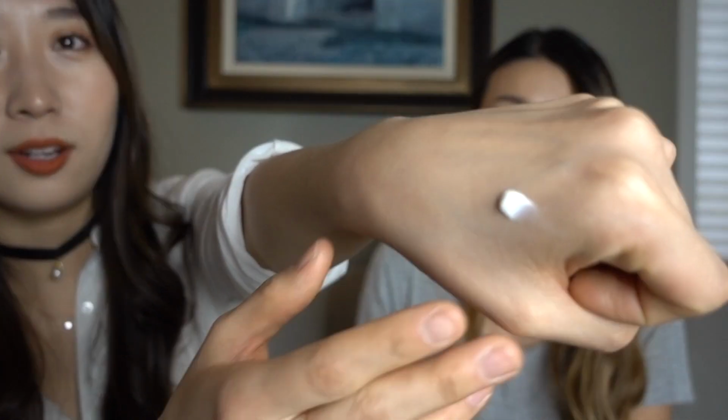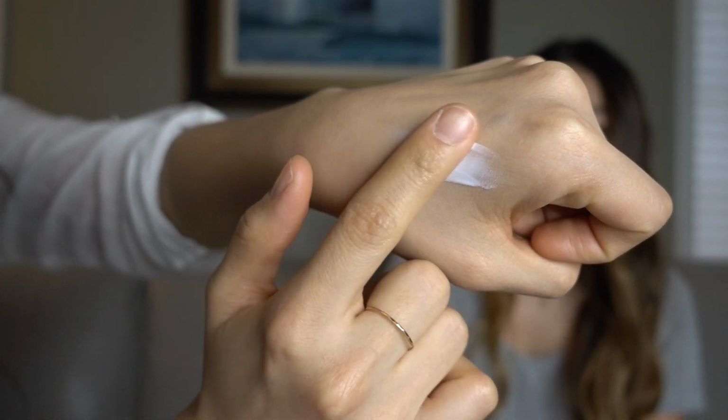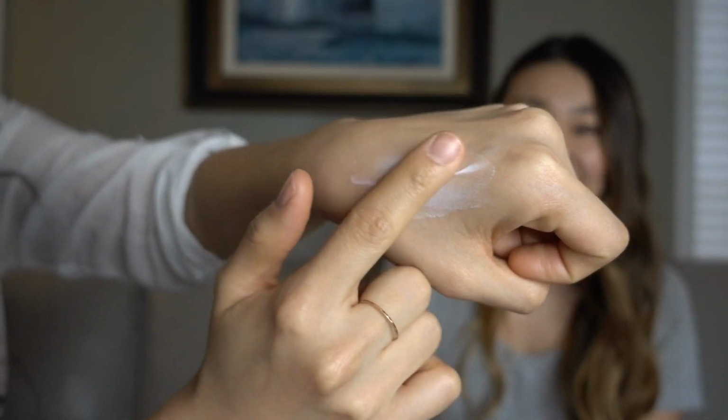So I dabbed a little bit onto my skin here, and as you can see, it looks like a primer. Yeah, it does. It feels so silky smooth. Ooh, that feels hydrating. So it does hydrate as well, since it has the aloe property in there, and it smells really clean. And it's SPF 50 plus. It says that it's formulated with aloe extract, and the sun cream protects against UVA and UVB rays while hydrating skin. So yeah, I've been really liking it.